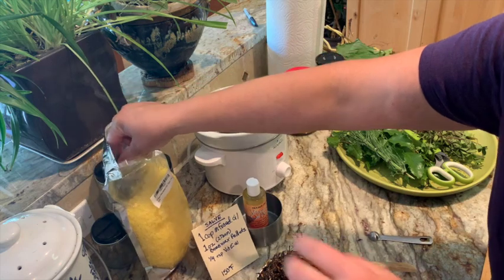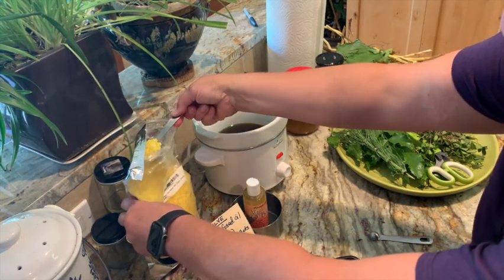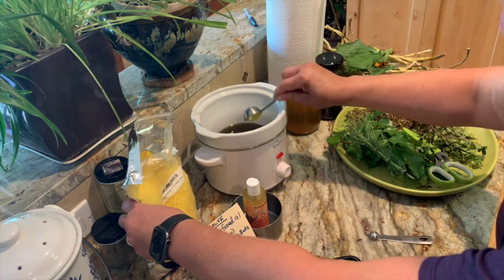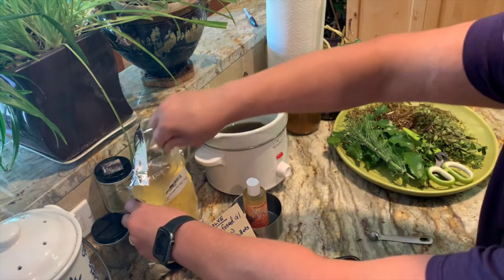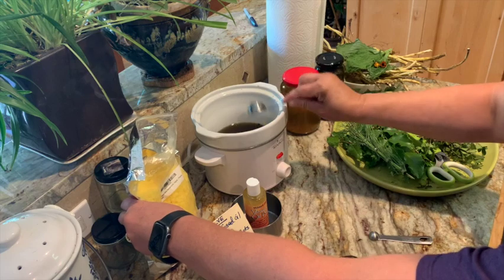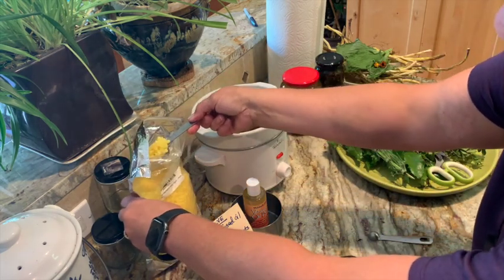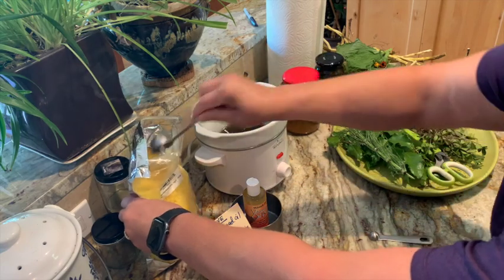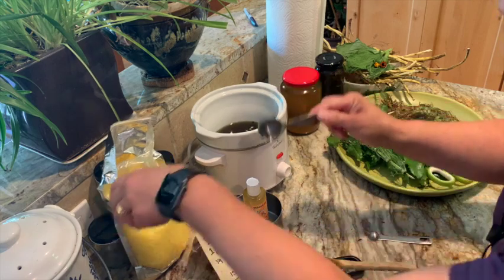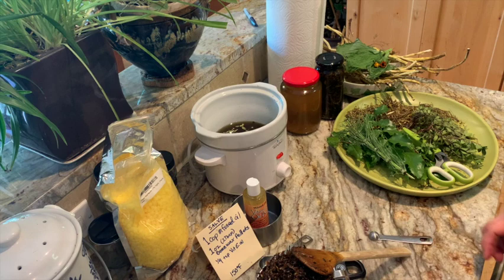So we've got a couple cups in there. Since it's a little over a couple cups, I'm going to do a heaping tablespoonful. One cup infused oil, 2 tablespoons of the beeswax, approximately. It can be more or less beeswax, depending on your preference. I need another spoon.